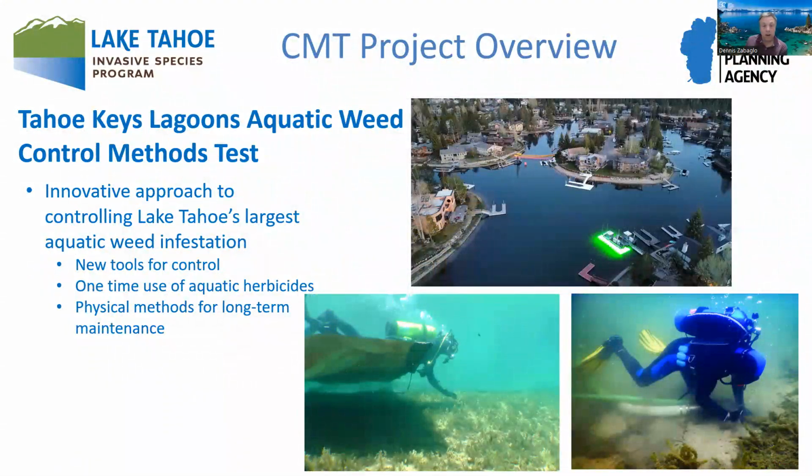So just a brief reminder of what the Tahoe Keys Control Methods Test is. It's an innovative approach. We're looking at multiple techniques that are used here in Tahoe, some pioneered here, such as UV light, and other non-chemical methods like bottom barriers and diver-assisted suction, but also the one-time use of aquatic herbicides. That approach in and of itself is innovative. No one has ever tried to implement an aquatic invasive weed control project with a one-time use of aquatic herbicides, followed up by all non-chemical methods. Ultimately, we're trying to find solutions for the long term to treat this high priority infestation that's truly the main source of aquatic invasive weeds for the rest of the lake. Next slide, please.